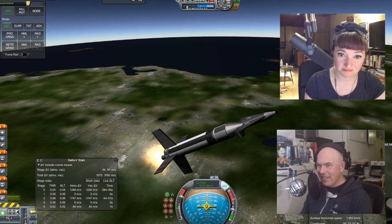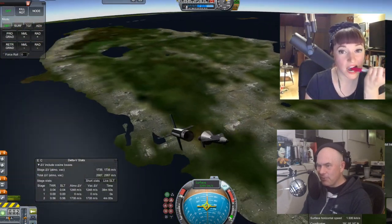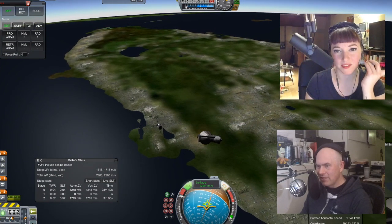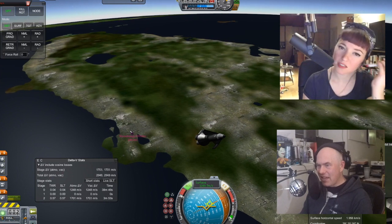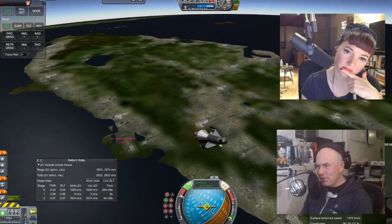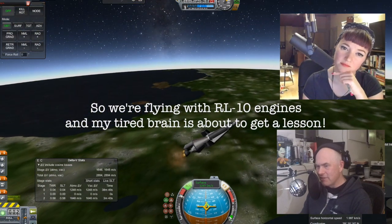There we go. Yes. That looks good. Now we can roll this whole thing. So I'm going to fire up the reaction control system now. This thing doesn't have nearly the thrust of the rest of the vehicle, but it should let us pick up some serious lateral speed here.